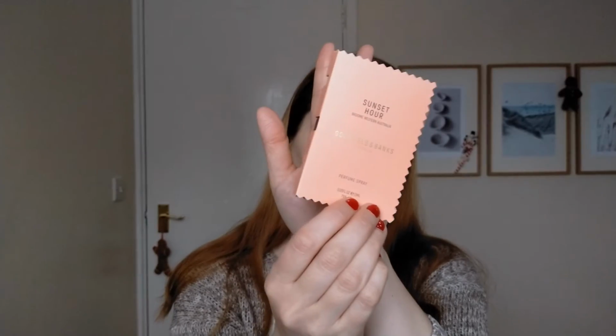So this is the first box. I'm going to start with the freebies in here. This is my actual subscription box, and then my second box is the extra box, and there are the same freebies in both boxes. So first we have a sample of the Sunset Hour perfume.